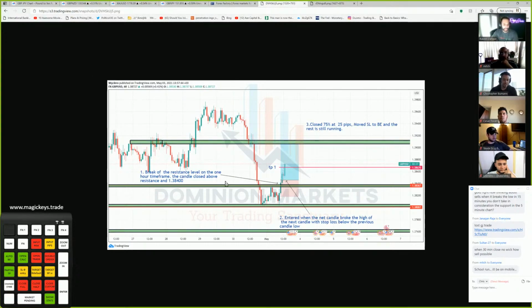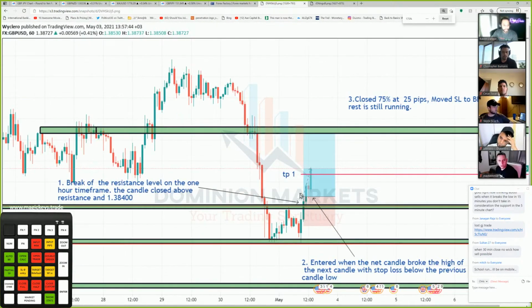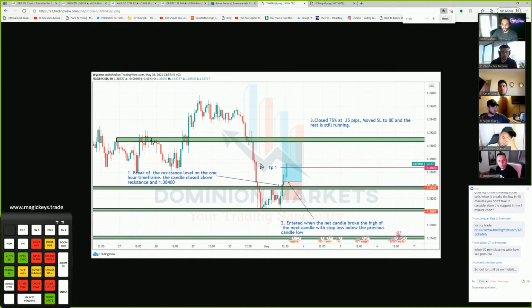Pound USD, break of the highs, enter when the candle broke the high of the next candle. Nice, secured 75% and 25 pips, beautiful. Nice trade, clean candles to the left hand side too.